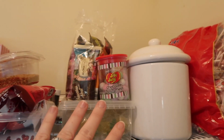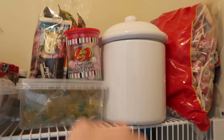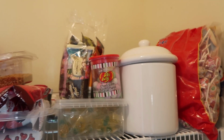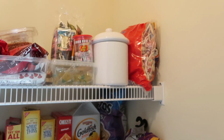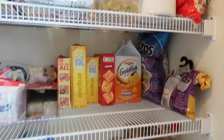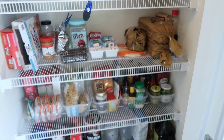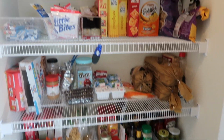And then this is all of our candy stash, lollipops. There's a ton of lollipops in here as well. Again, just up higher. One, so the kids don't see them at eye level and want them all the time. And two, so they can't get them themselves. Hopefully they won't climb. So anyways, that is the pantry. I actually love how it turned out. I'm gonna show Chris and see what his reaction is.